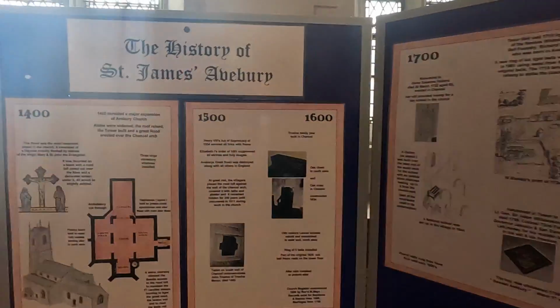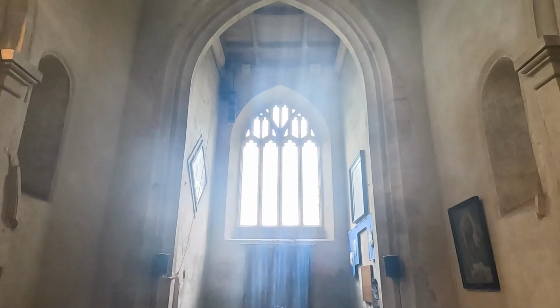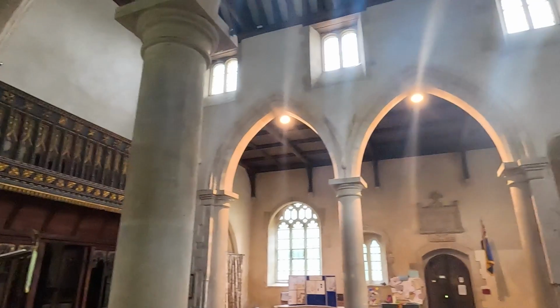Here we go. History of St James's at Avebury, going back to pre-1000, Roman occupation. Always love these things where they have the incumbents and patrons of the Church of St James Avebury, so all the people who've been. I think that is Anglo-Saxon, still from the original building. Could be wrong. It says it's in the nave. Okay. Moving on.